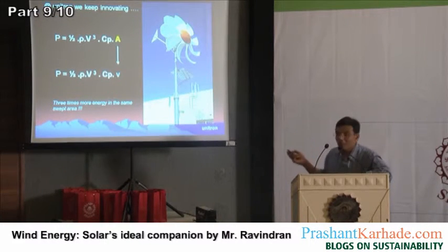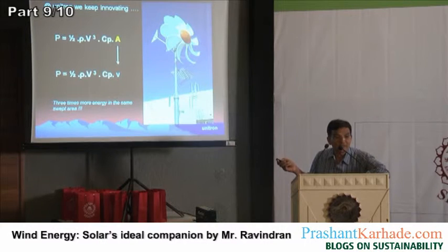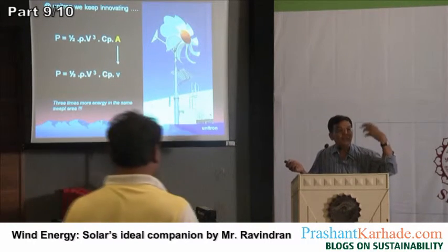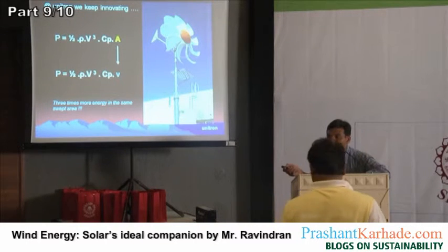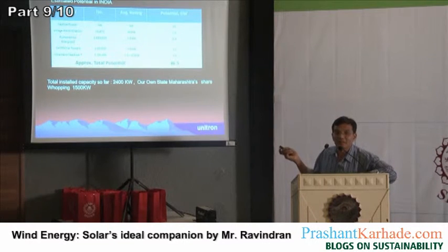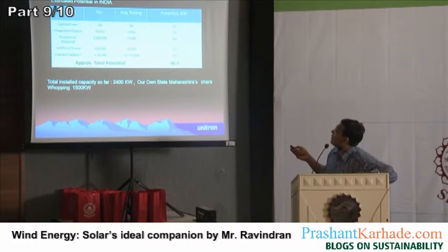So we are coming out with a new class of turbine, which is known as the 3D blade. It is an even slower machine, which will produce much better energy from the rooftops. Now, this is the small wind turbine potential. This table is important for you to know the statistics.